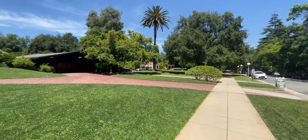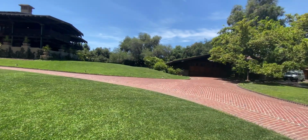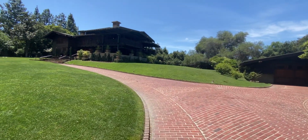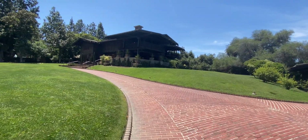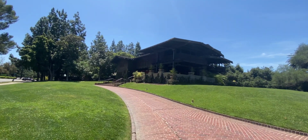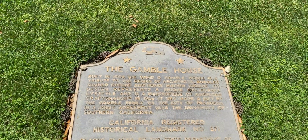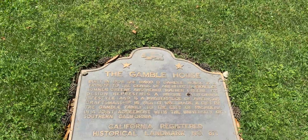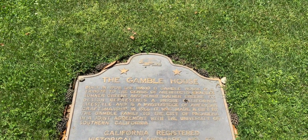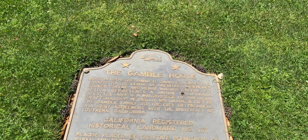So I feel like I wouldn't be doing him proud if I didn't stand here and say, "Great Scott!" The Gamble House. Built in 1908, David B. Gamble House is a tribute to the genius of architects Charles Sumner Greene and Henry Mather Greene. Its design represents a unique California lifestyle and is a masterpiece of American craftsmanship. In 1966, it was made a gift by the Gamble family to the city of Pasadena in a joint agreement with the University of Southern California. California Registered Historical Landmark 871.